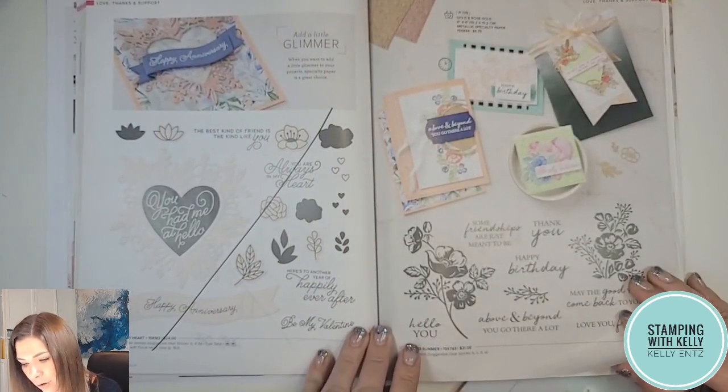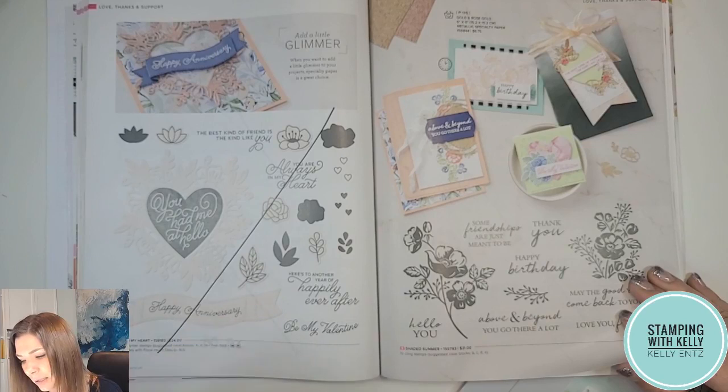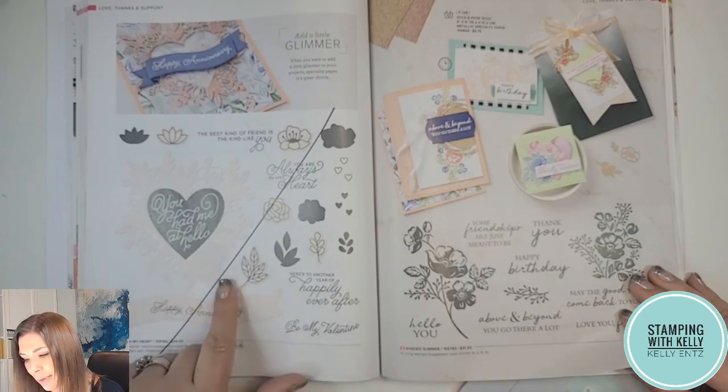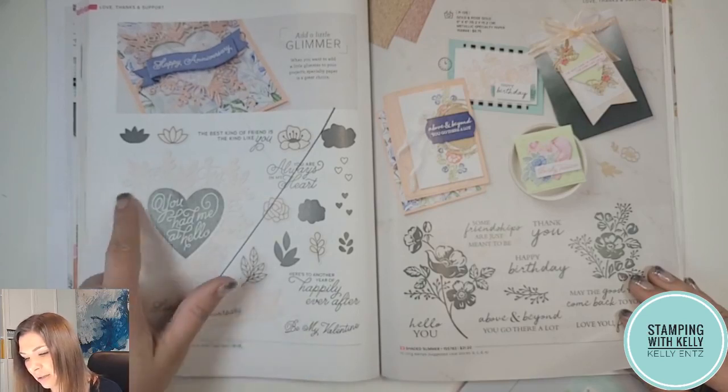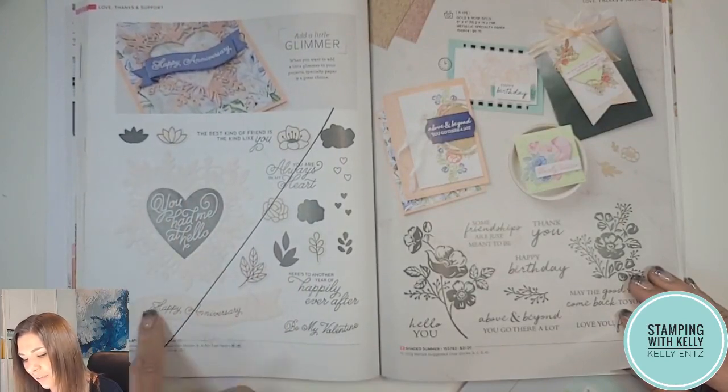Page 74, Always in My Heart, is a beautiful stamp set, but the die pack is really the showstopper for me. Very versatile. So you might want to check in on the die pack as well and just take a look. You can see a little hint of what the die has in store for you, as well as this fun banner too.